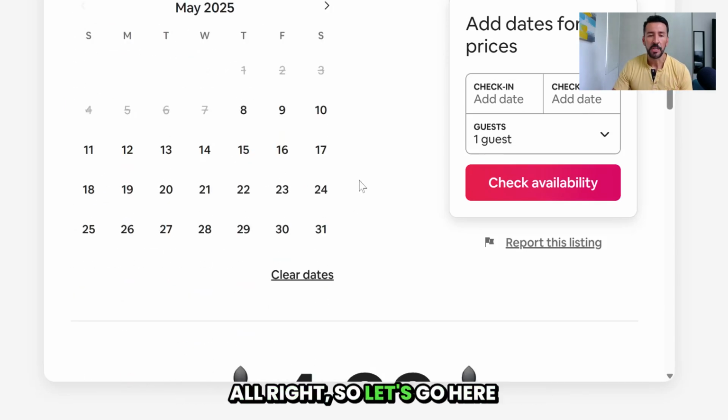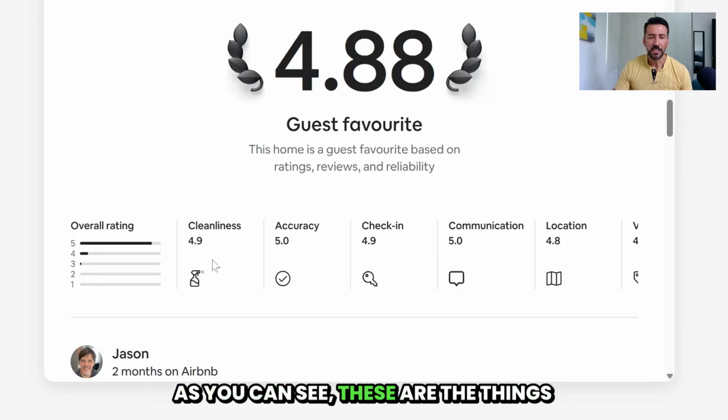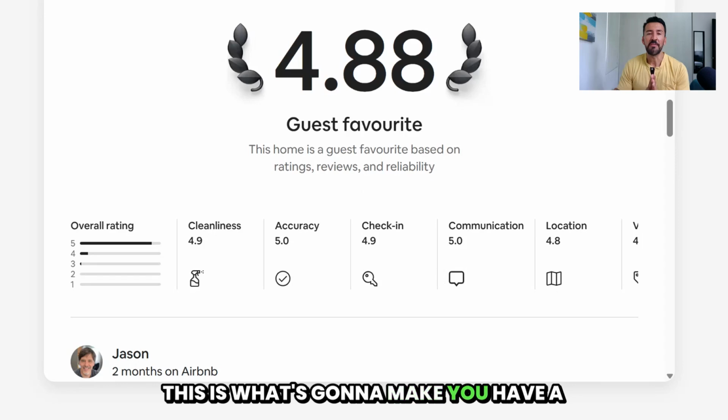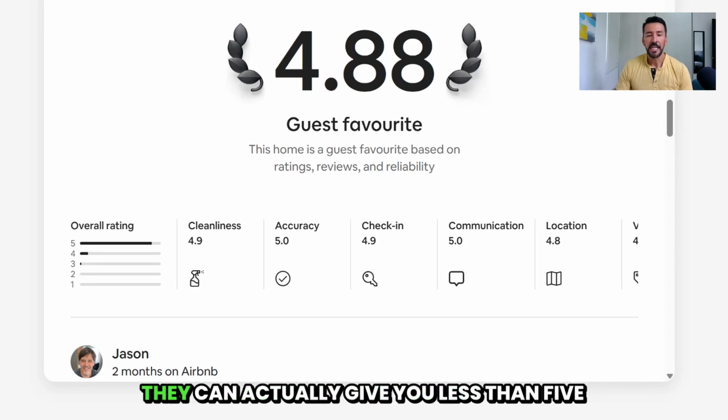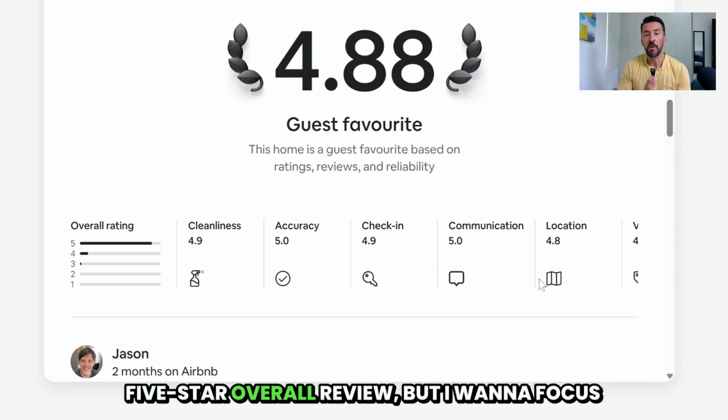All right, so let's go here. This is the part I wanted to show you. As you can see, these are the things they're going to rate you on. This is what's going to make you have a 5-star review or less. They can actually give you less than 5 stars in these areas and leave you a 5-star overall review.